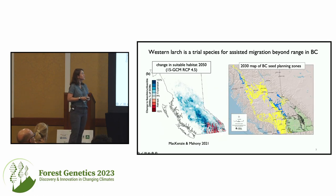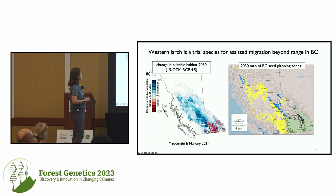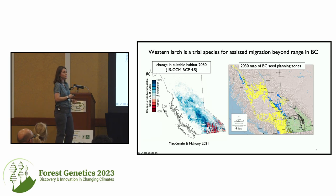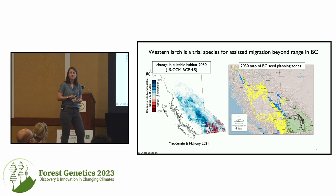So Western larch is a trial species that's undergoing assisted migration beyond the range in BC, thanks to forward-thinking folks here. And in part, that's because the change in suitable habitat that's projected into the future with changing climates is that it's going to expand quite greatly in BC. So in the blue, gotta get used to my laser here, in the blue shows the expansion of areas of suitable habitat for Western larch in BC by 2050. And in the red is actually where the current range is, the southeast corner of BC, and in the red you see contractions of that suitable habitat. And on the right, you can see that BC seed planting zones for 2030 reflect this expansion of areas of suitable habitat.